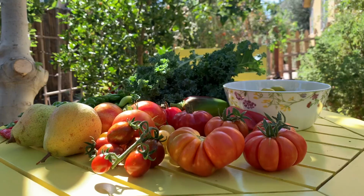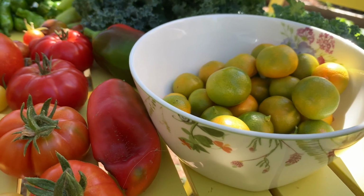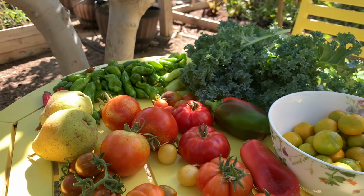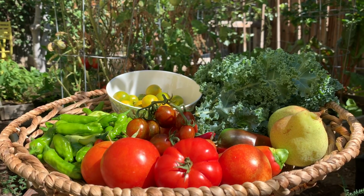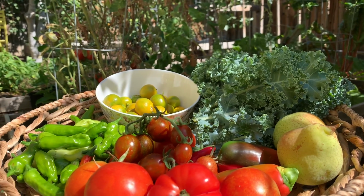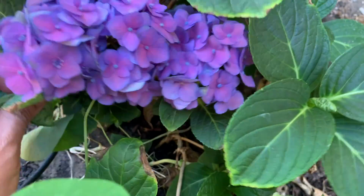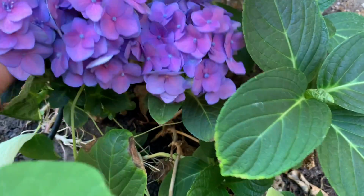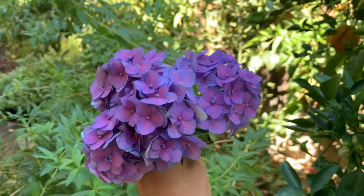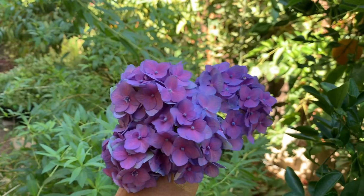About this kale, and here are my garden harvest this morning. Look at those fragrant calamansi. Beautiful tomatoes and kale too. My colorful harvest: tomatoes, peppers, calamansi, kale, and tomatoes. I'll pick this hydrangea. I will enjoy this more inside the house than here in the garden. Here you go. Look at that. Gorgeous.